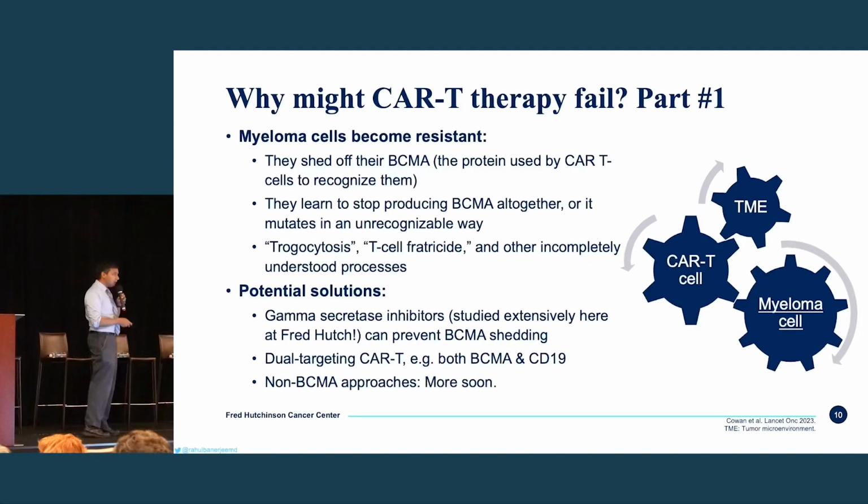I would say there's 3 reasons why CAR T therapy might fail a patient. Either the myeloma cell does something funny, the CAR T cell does something funny, or the TME, the tumor microenvironment, everything else around the myeloma and the bone marrow, does something funny. In terms of the myeloma cell, myeloma cells are wily, and we know that. And that's a testament to the fact that with patient ingenuity, patience, and a lot of our scientific advances, we can get around that. But this is a problem.